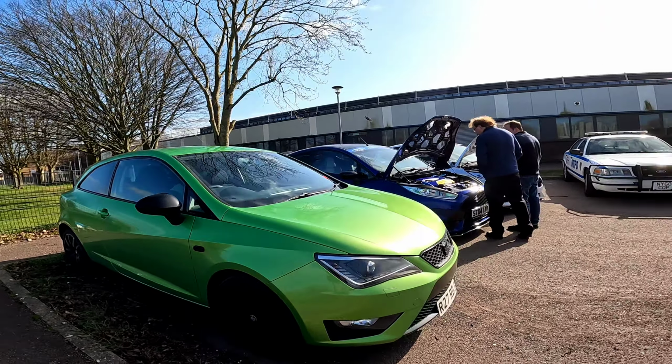He's just arrived over there. We'll leave some space for a minute. We'll go and see him in a bit, but we've got a lovely C63 AMG and this absolute beast. Kirsten, do you want to stand next to it just so we can see the height? So Kirsten's 4 foot tall, so yeah. What an absolute beast.